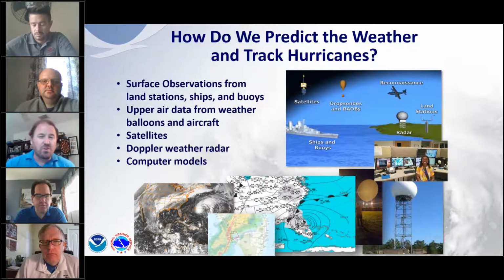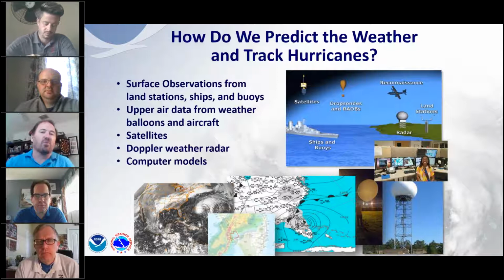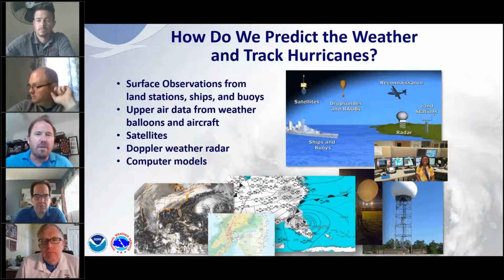If the storm's close to the coast, we have Doppler weather radars that can send signals into the storm to give us a picture of what the structure of the storm looks like. And we can even try to pick up on tornadoes that are happening in the storm as it moves inland. A lot of this data all goes into these very sophisticated computer models that will try to simulate where the storm will go, how big it will grow, and how strong it will be.